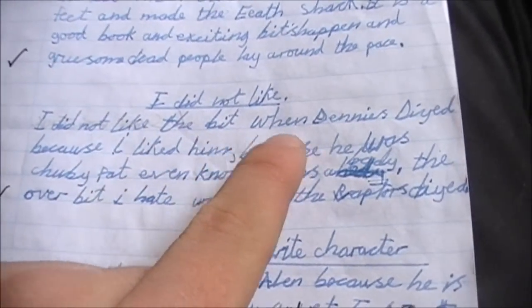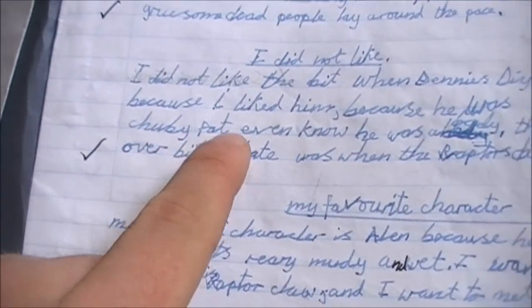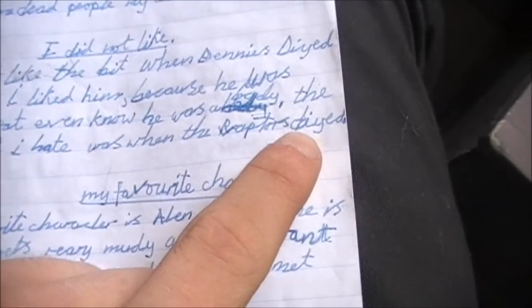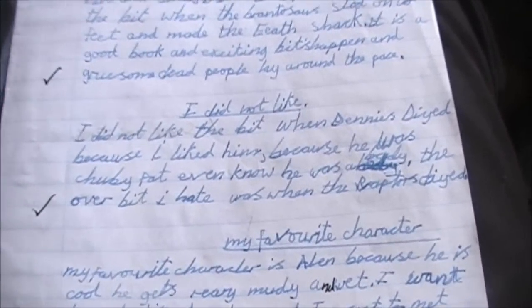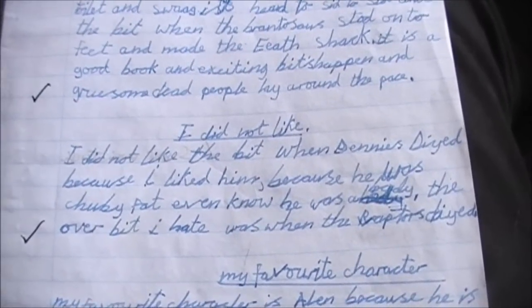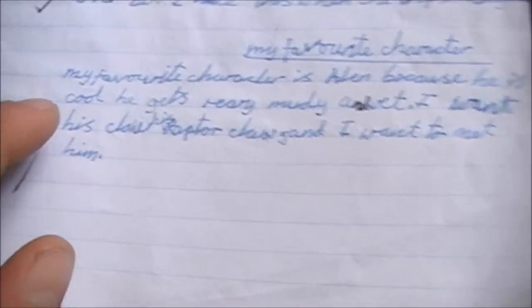I did not like the bit when Dennis died, because I liked him because he was a chubby fat, even though he was a baddie. The other bit I hated was when the raptors died. So apparently I liked Nedry quite a lot when I was little, even though he was the bad guy. Yeah, I mean, it would have made an interesting sequel if he'd survived and they were after him, like a manhunt or something.